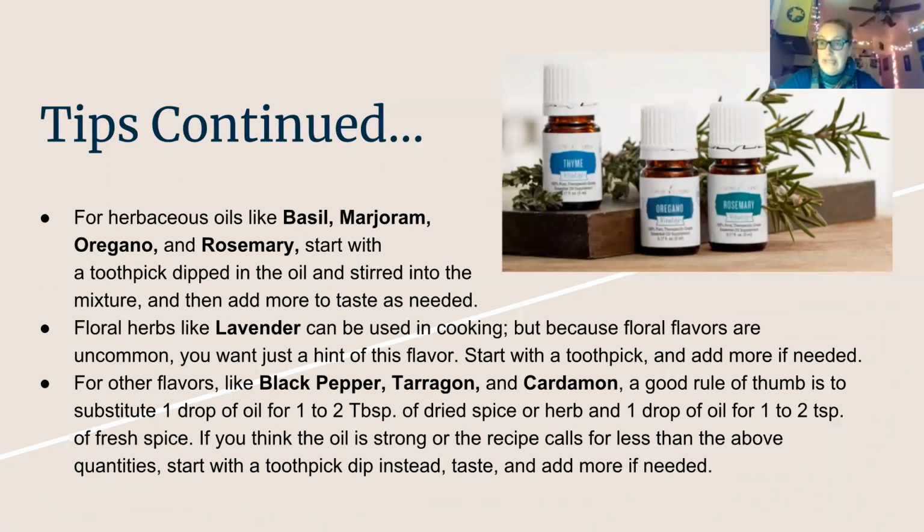So just go easy on it, and definitely try it out before you serve it. Other flavors like black pepper, tarragon, and cardamom. A good rule of thumb is to substitute 1 drop of oil for 1 to 2 teaspoons of dried spice or herb, and 1 drop of oil for 1 to 2 teaspoons of fresh spice. So if you think the oil is strong where the recipe calls for less than the above quantity, start with a toothpick again, and add more if needed.